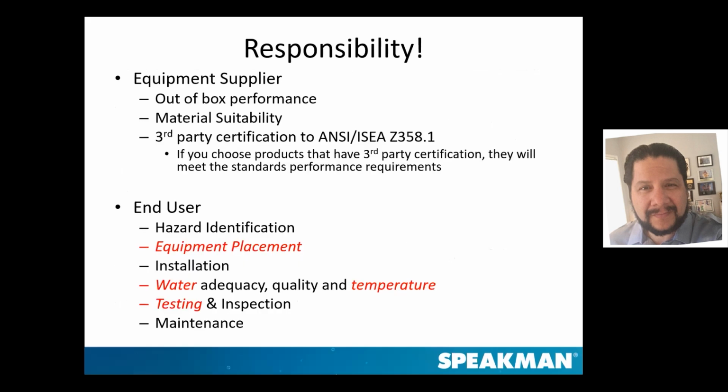Again, equipment supplier, out of the box manufacturer, their sustainability, the material, everything that we go through a third party certification to ANSI, IAPMO, same with some of the plumbing parts. Once they get certified, then we're able to sell them.